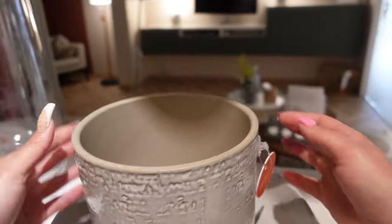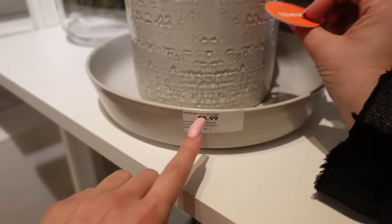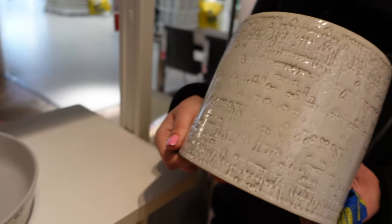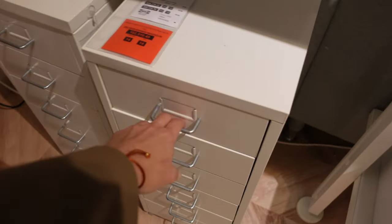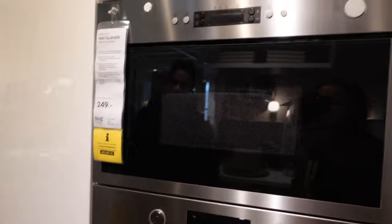This is new. What's the price of this one? I see this price, but I don't see the other. It's for free. That's what my mother always says: if there's no price, she says it's free. Yeah, that's what my mom says too.